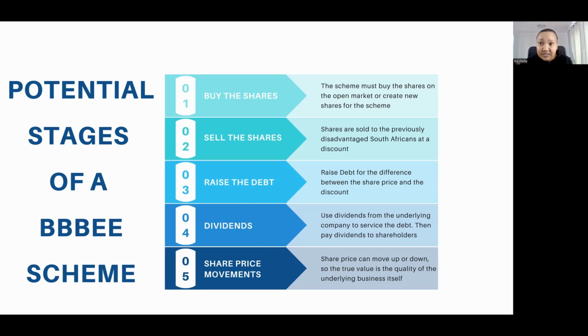Then dividends are very important. What are they going to do with the dividends? They're either going to use the dividends to repay the debt, or they are going to use the dividends to pay it out to shareholders, or a combination of both. You need to know how the share scheme works.